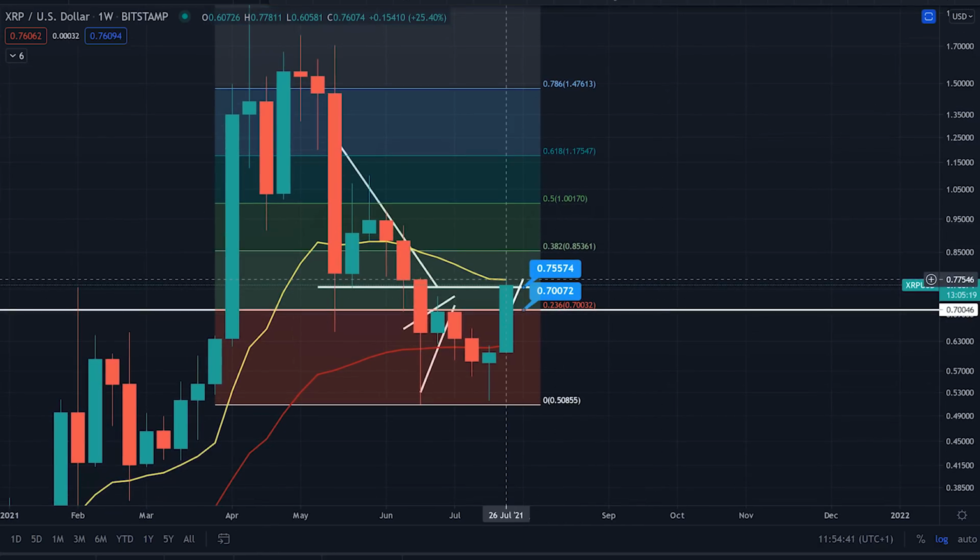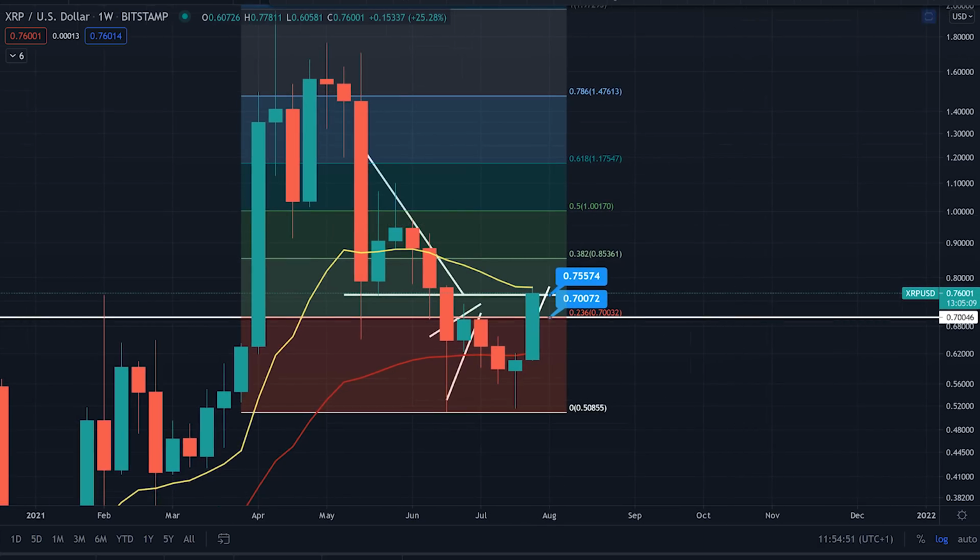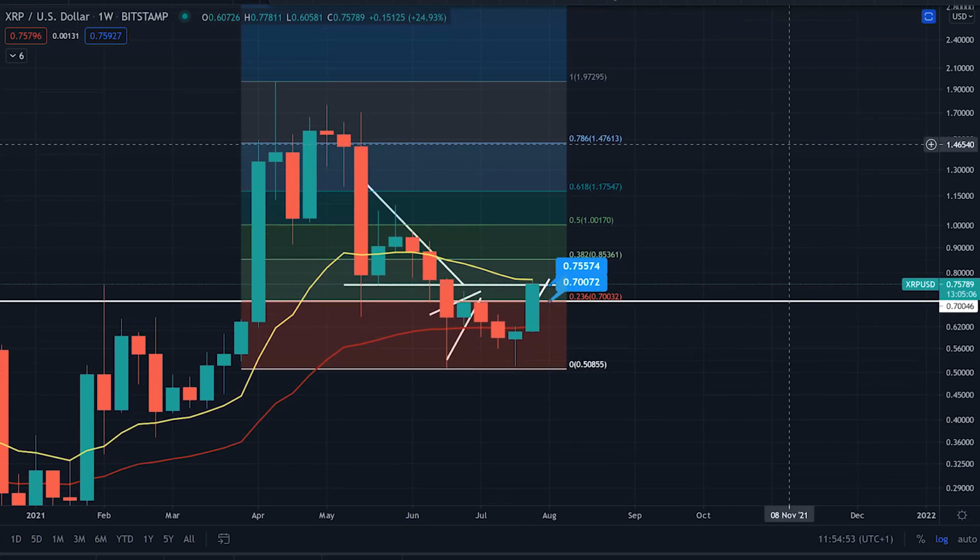You are running into the 20 on the weekly. You're getting a little bit of resistance right there at the moment, which, to be honest with you, is good. It does look a little bit bearish on the 4-hourly time frame. I'm going to show you that in a moment. But what I want to show you here is this wave count. Okay, I'm noticing this on a lot of projects, and especially VeChain.